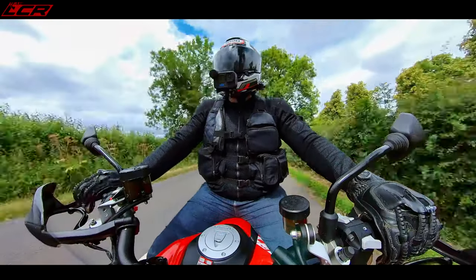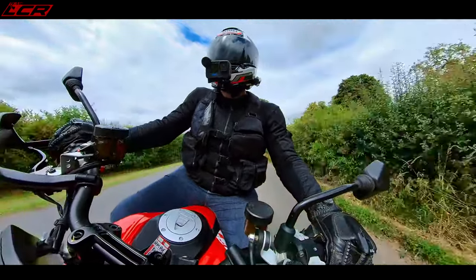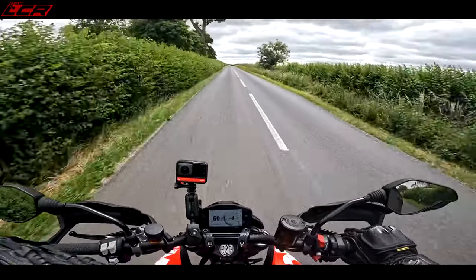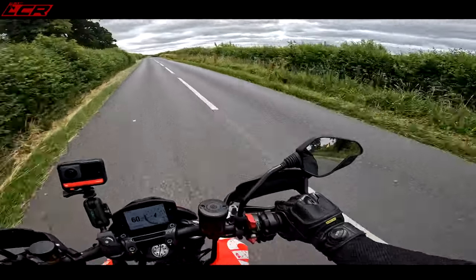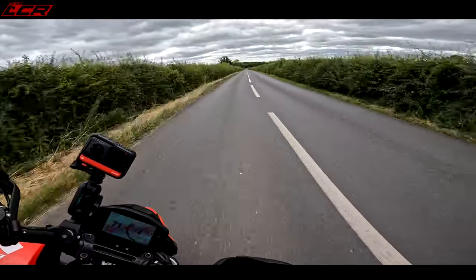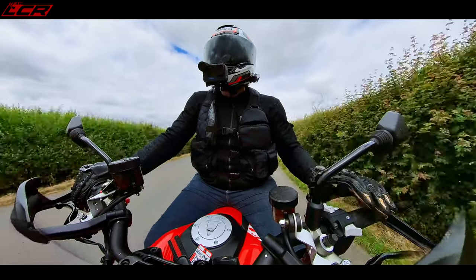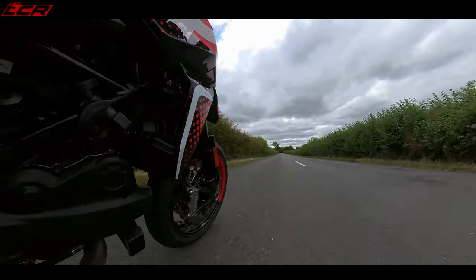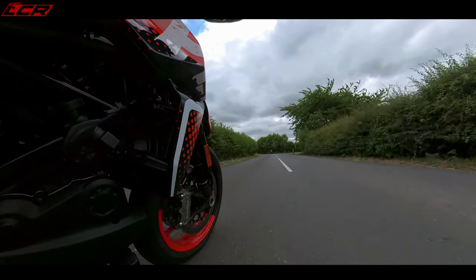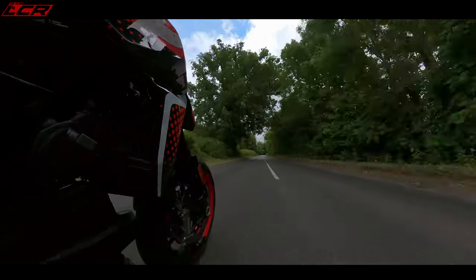I don't think there's any need to spend that extra money unless you want to go on track and use it a bit harder. If you're going to be riding at 100%, I think you're going to notice the SP slightly more confidence inspiring around the corners, maybe because of that stiffer suspension. That gold stuff is good, and the direction changes are definitely faster on the SP compared to this. The brakes are equally as good as on this.